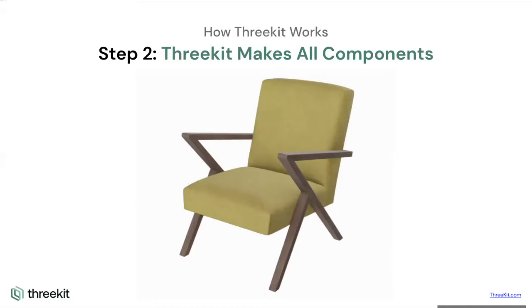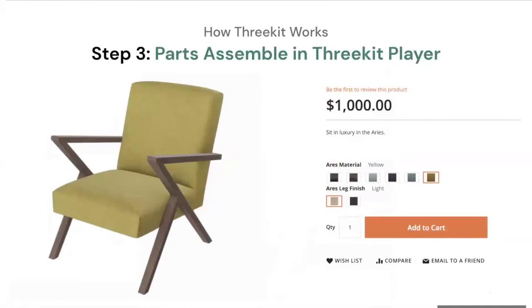And once we have all the bits and pieces ready to go, we will assemble them together in a real-time 3D space. So when this step's done, you have a configurable product in 3D. So you can spin it around, see it, configure it. If that's the experience you want in your store, you can put that right on the web, or we can produce 2D images of those products.